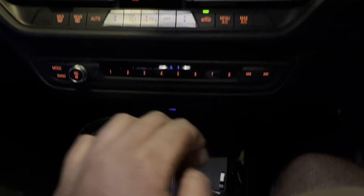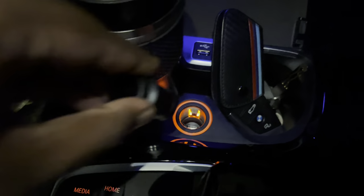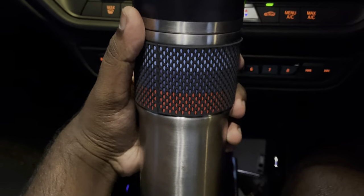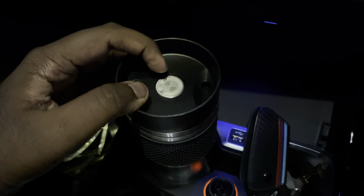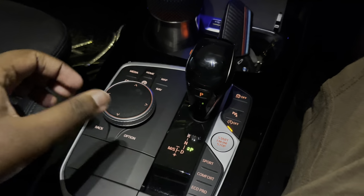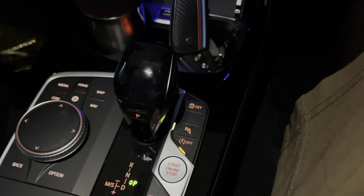These are your controls right here. So down here, you get your Qi wireless charging tray right there, and you get a couple of cup holders with a USB-C charging port, and you get a 12 volt socket right here. And this car does come with the exclusive M flask, as you can see with the M logo right here. The M flask is optional with the BMW badge right there. Very nice.